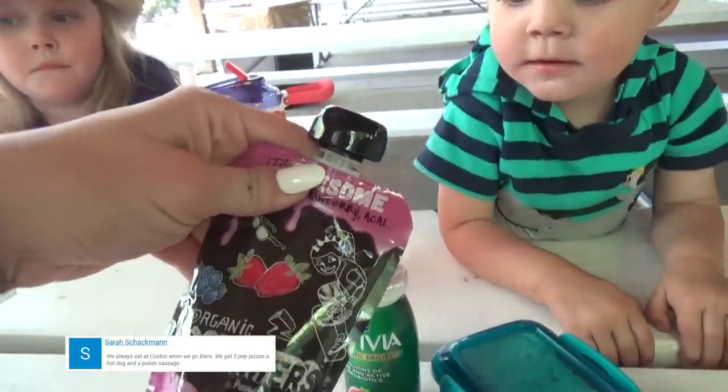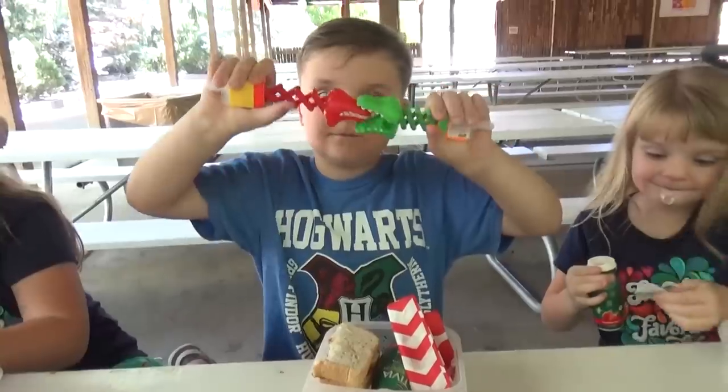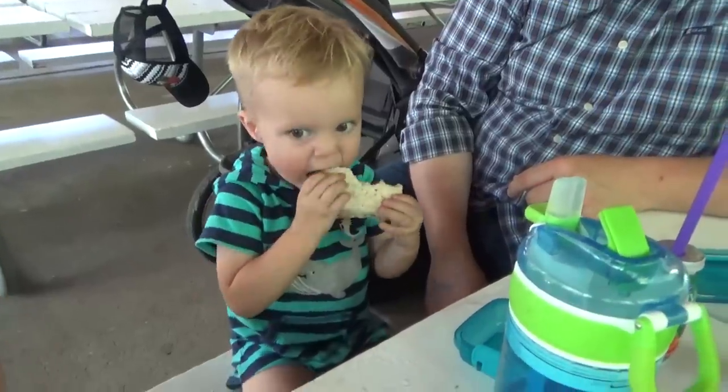So this theme park was really fun. They definitely let you bring your own lunch, which is excellent. So we just found these picnic tables and enjoyed our lunch. So we just finished lunch.